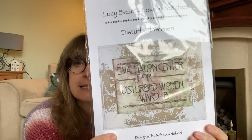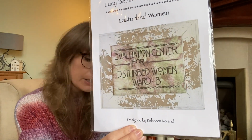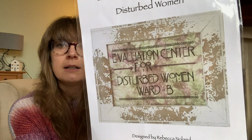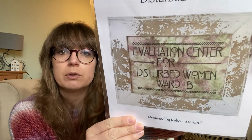Last WIP is Lucy Beam Disturbed Women. Looks like this. Oh, sorry, glare on there. This I started on the 17th of December 2023. I just love this one, and actually this is on my priority list to try and get done, or at least a good chunk done this year, because it's really not that much stitching and it's quite simple.